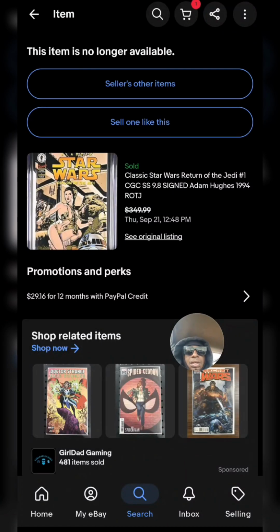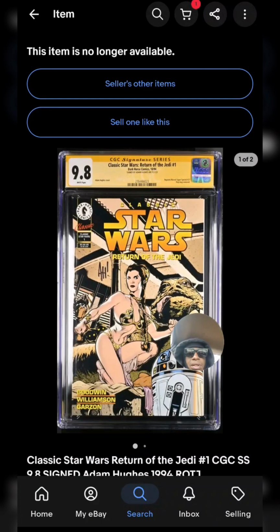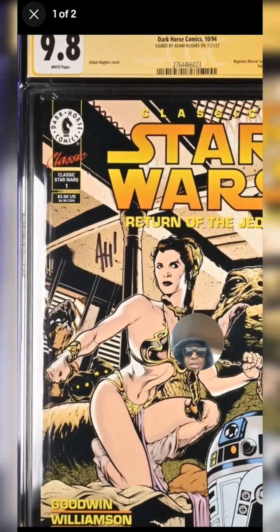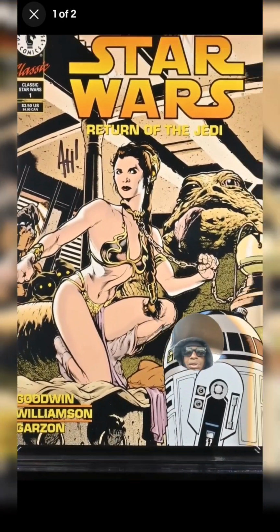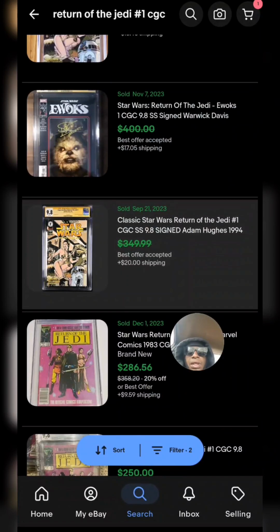This looks like Return of the Jedi #1. Yeah, this is crazy right here. What do you guys know about this, man? Let me know what's going on with this book right here, made by Dark Horse. Very interesting. So as far as price values go, nothing too crazy. I still think this is a very iconic book. We're getting a pretty decent limited run.